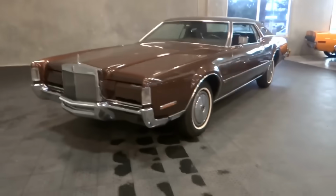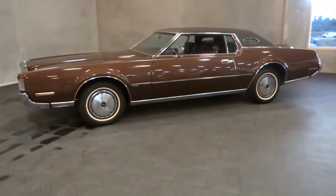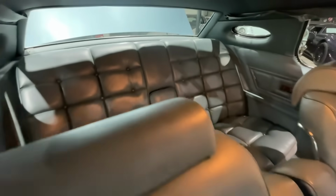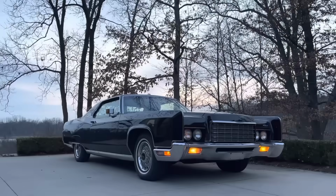And now, a question for those who lived through it or admire it from afar. Does the Mark IV represent the pinnacle of American luxury? Or would you rather have the Riviera's boldness or the Monte Carlo's understated elegance?